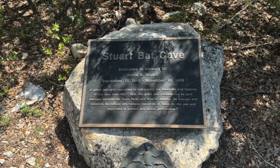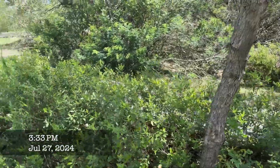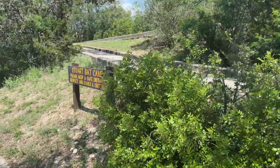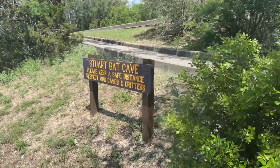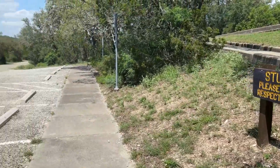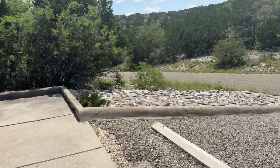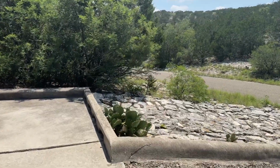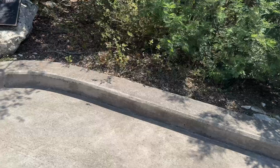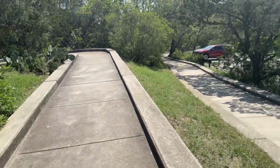It is nowhere near sunset, but I'm going to stop and see what this looks like. The reason I mention sunsets is bats usually come out at night. But anyway, I'm just going to check it out and see what's here. We got some kind of sign or marker here. At least it's not stairs.